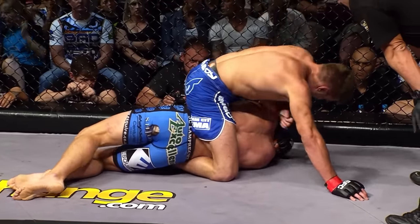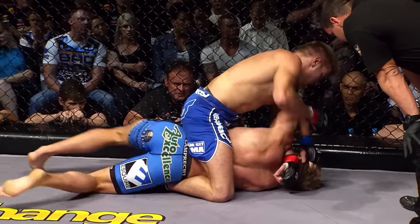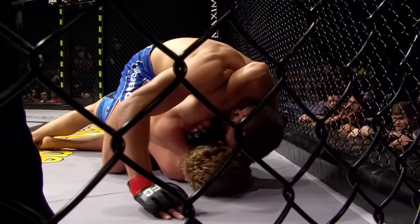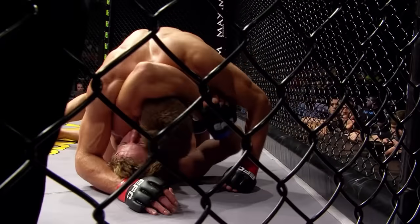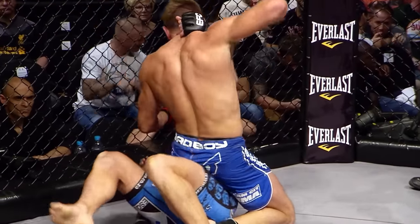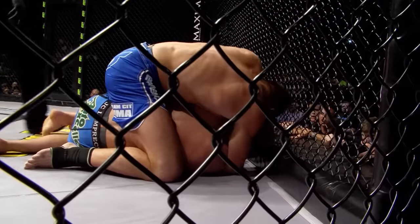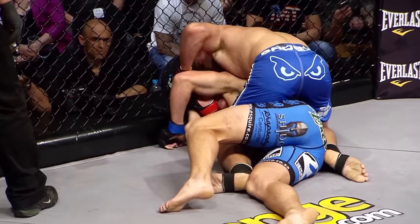Dricus looked like he wanted to sink in that choke. Work here, land some shots. Softening JC Lamprecht up. JC has got Dricus tied up at the moment, but he's still in that mount position. Can you hear his corner pleading? I want him to wall walk and try and throw Dricus off of him. Landed another shot. Looks like he got that arm in underneath. Does look that way.